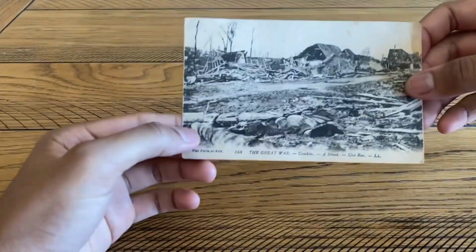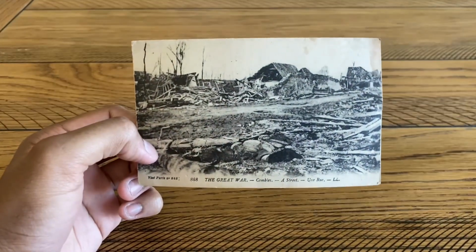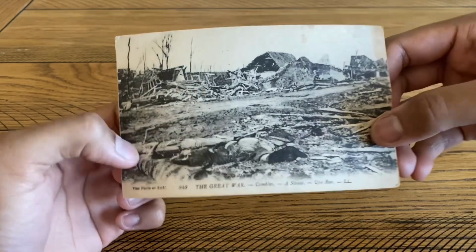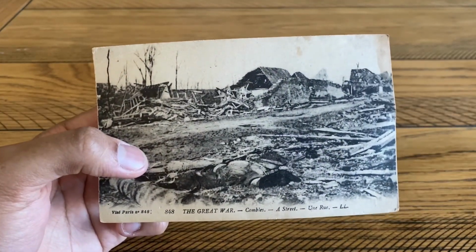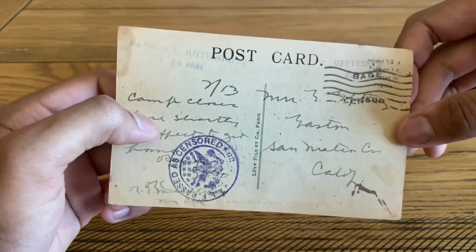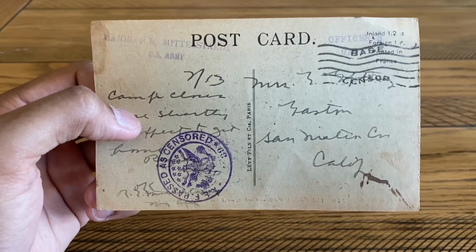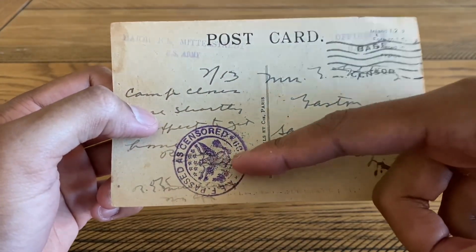Second to last but not least is this photo. So at first glance, it's a pretty interesting photo. I mean, it just showcases the destruction of the Great War, so not too interesting. But what makes this interesting is the postcard in the back. So as you can see, this postcard actually was censored by the U.S.